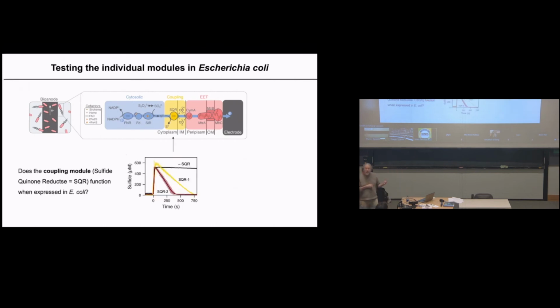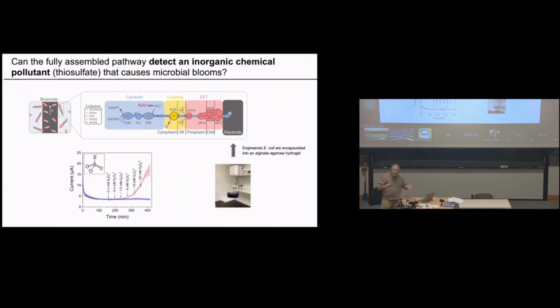The third module is the coupling module. So we took cells, expressed different sulfide quinone reductases, added some sulfide. We have a sulfide electrode. If you don't express any sulfide quinone reductase, sulfide stays around. E. coli doesn't do anything to it. But if you express different variants with different affinities for the substrate, you see different rates of consumption. So we took the one that was fastest at consuming the sulfide so we could couple these tightly. And then we put it all together.